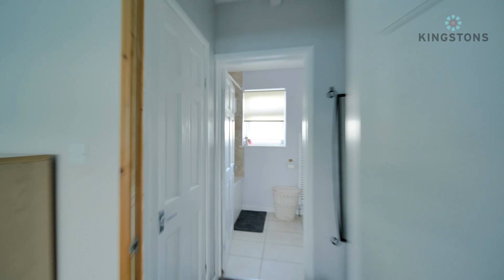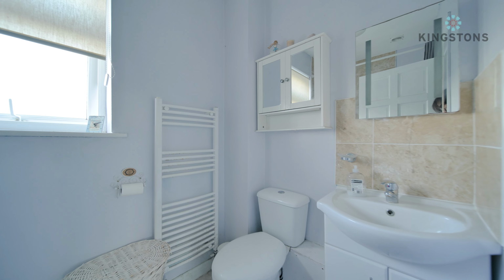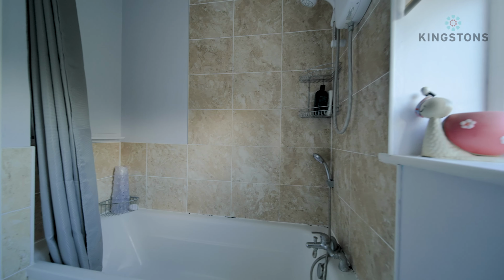We'll then make our way past our little friend. And of course, we're coming into the bathroom. So we've got a vanity wash hand basin with tile splashbacks, low level WC, heated towel, window to the rear. And then of course, we're coming around to the bath. We see we've got a shower curtain and electric shower. We'll then hop on down and come on to the original section of the house.